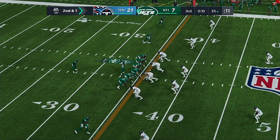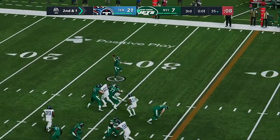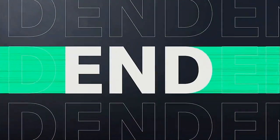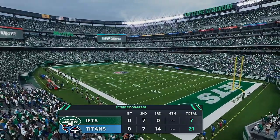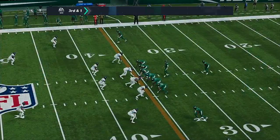That last catch short of the marker by just a yard leaves him with a very manageable second and 1. Off of play action, Darnold. And that would not be. It's incomplete. So they couldn't hook up as time has now run out on this third quarter of play. Back now here on EA Sports, it's Jet football, but they trail here as we start the fourth quarter.